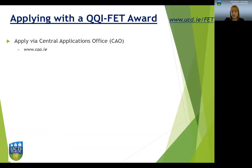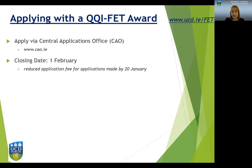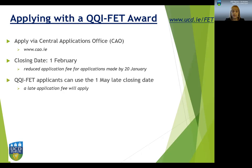So when you're applying with a QQI award, your application is made to the CAO. You can do that online at cao.ie. The closing date is the 1st of February with a reduced application fee if you get it in before the 20th of January. If you're thinking of applying, we would normally tell you to get it in now anyway if you can. It's cheaper. And also it means that once it's in, you can just focus on studying for your award and not thinking about, oh, have I put the CAO application in?